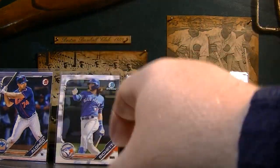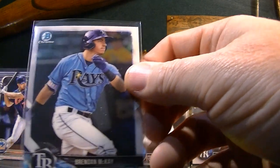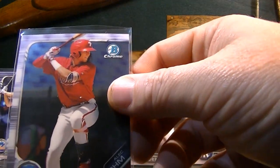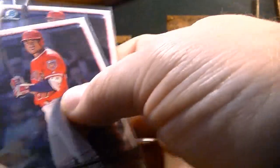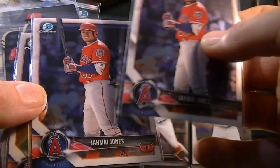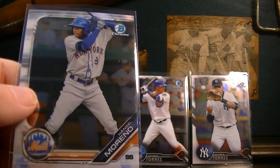It's another one. Some more Brandon McKay, the two-way player I was telling you about out of the University of Louisville. Alec Bohm, the Phillies prospect, third baseman. Jahmai Jones. There's a couple of those. Jahmai Jones. And then Hansel Marino. Is that how you say it? For the Mets.